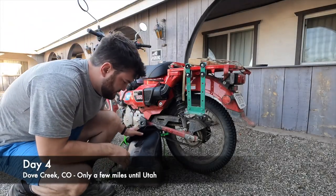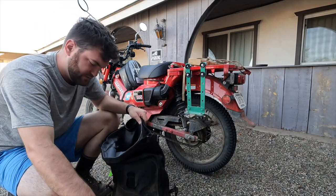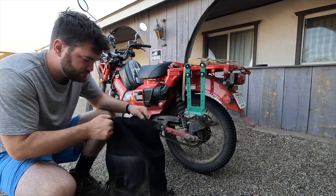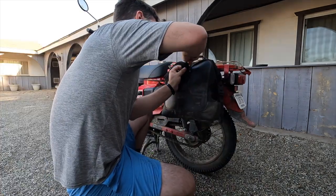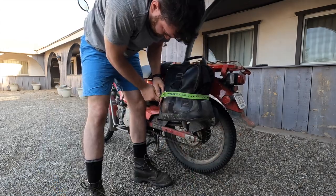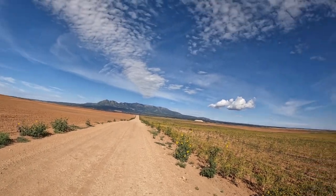Here's the morning, just reloading the bike with everything. Some of the stuff that I just put in the box, or in a bag for overnight. So here's Utah.